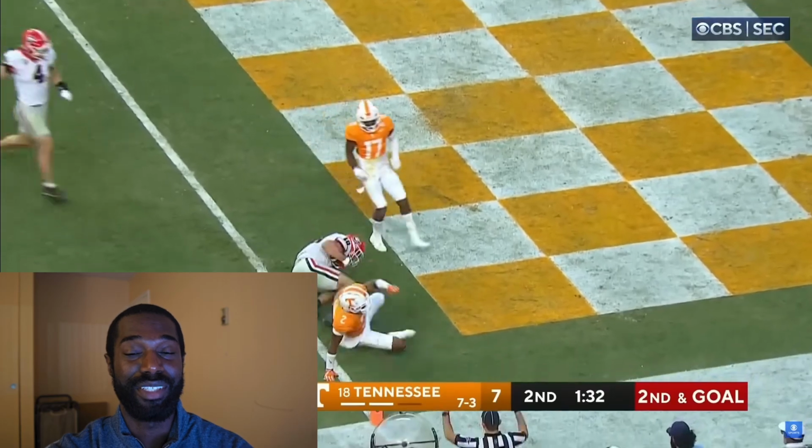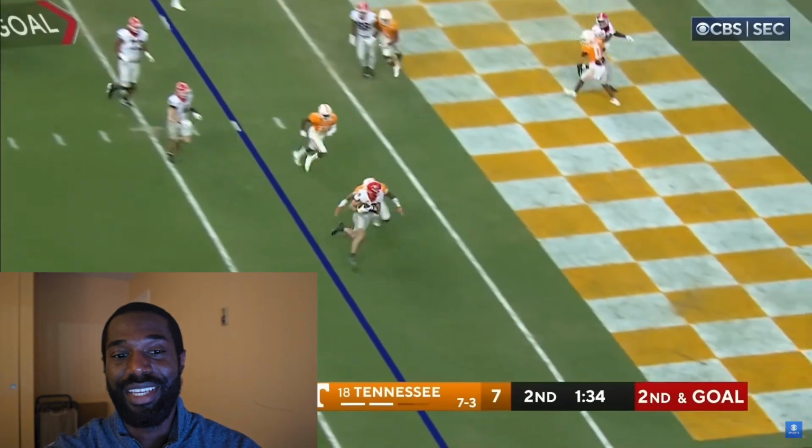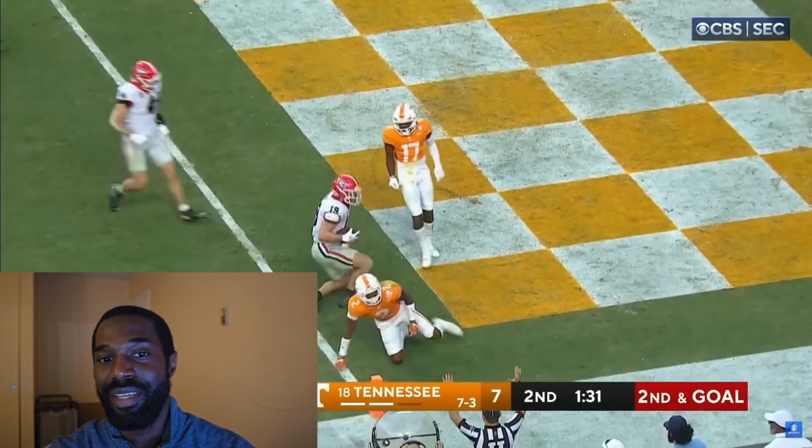Bowers is able to run. Bowers doesn't have to stop for this ball. He does have to turn back a little bit to catch it. He catches it, and he's able to turn up the field and get a touchdown.